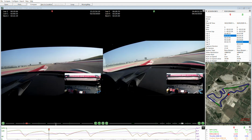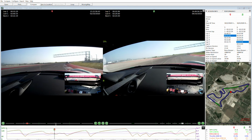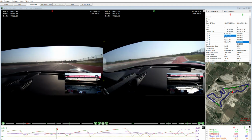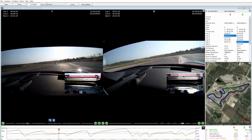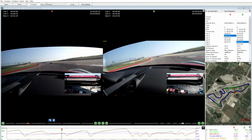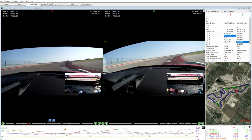So just follow this for a little while, and as we get around to turn 6, you go a little bit too wide, give up your throttle, and I'll pause it again, and that shows you how much I've gained. So my car is essentially two or three car lengths in front of where yours is right now. And then through 7, you go quite well. I'll pause it again. And your 7 was fantastic. In fact, we're very close to the same place on the racetrack, within a few feet.